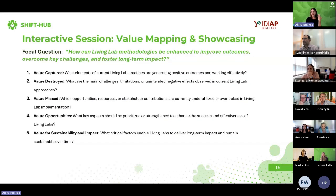Speaking of the interactive session, now we would like to answer together this focal question: how can the living lab methodologies be enhanced to improve the outcomes, overcome the key challenges, and foster the long-term impact? The goal of this next session is to identify the key challenges in implementing living labs, explore the opportunities and success factors to enhance their effectiveness, and uncover the critical elements needed to ensure their long-term impact.